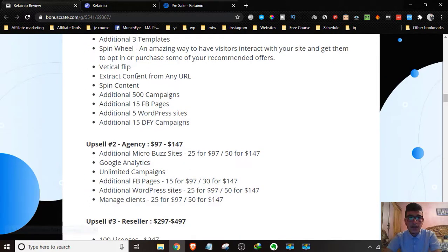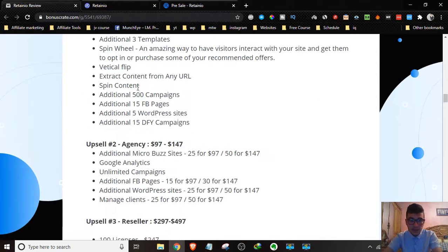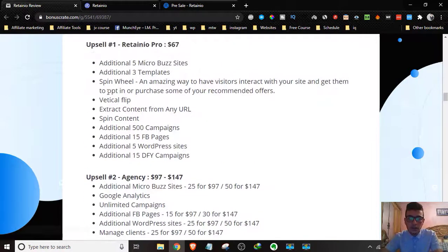Extract content from any URL. Basically, you can enter a URL from another website, and it's gonna extract the content and spin it. We have the spinner right here, spin it so that you can rank it on Google, because if you don't spin content, if you just copy and paste, your website will never rank on Google. But don't worry, because in my second bonus, I'm gonna show you how to rank your website on Google, so you don't have to worry about that.